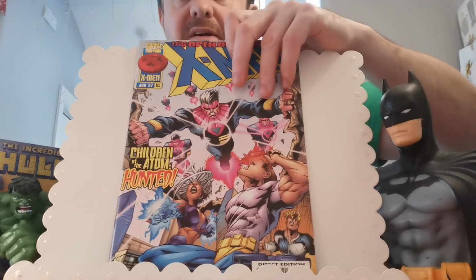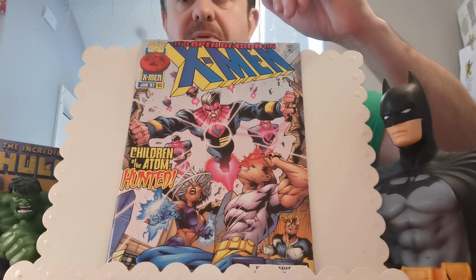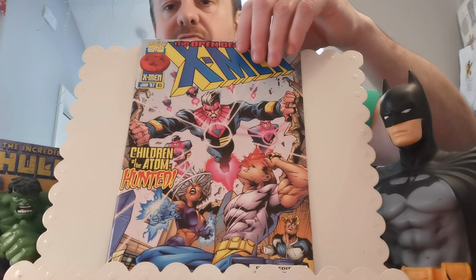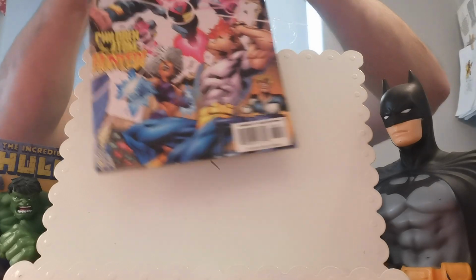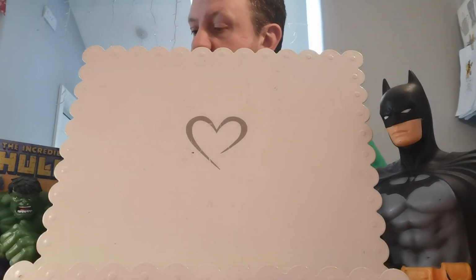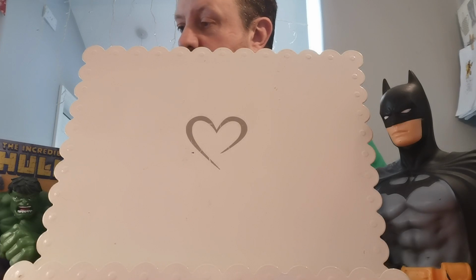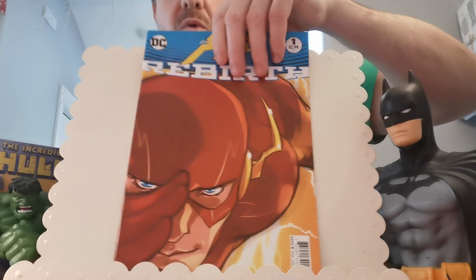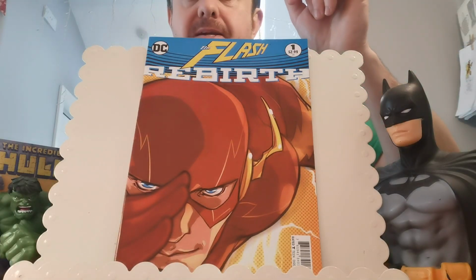This one's heating up. X-Men 65. First appearance of Dr. Cecilia Reyes, a mutant who was going to be in the New Mutants movie. Again, that's anywhere from a £7 to a £10 book. Area 51. Picked this one up for about £1.50, I think. Flash Rebirth issue number 1. First cameo appearance of Godspeed.